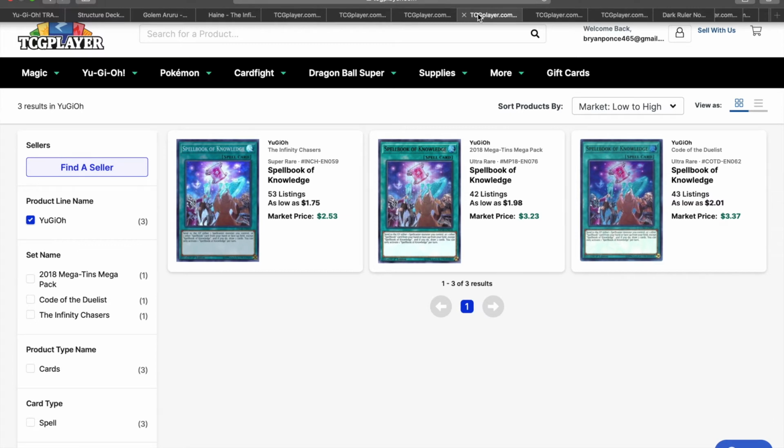So getting easy access to this is going to make certain other cards that don't have printings obviously balloon in price. But just something I want to share with you guys, because if you are looking to make Spellbooks, go for it. But that's up to you.